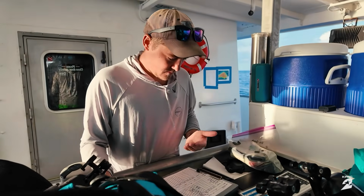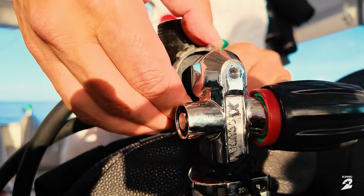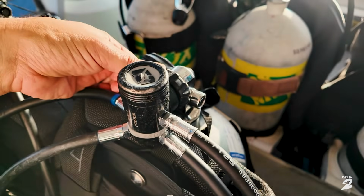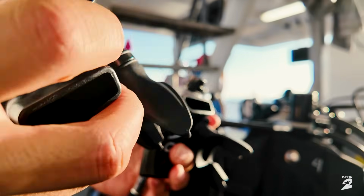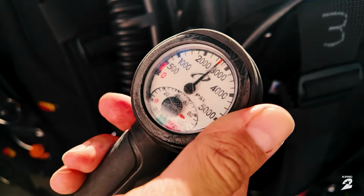My dive buddy here at the Flower Gardens is Moody Gardens biologist Clayton Leopold. I just always remember reg on right, and as long as you get that, you'll be good. I'm going to open this up a little bit. So it's filling up. Make sure everything works. 2,700 PSI. So that's how much of my tank is filled.